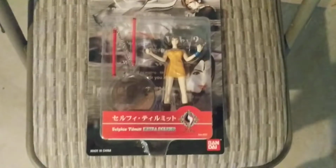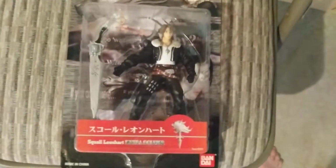We have our boy Cypher. I'm assuming the back's just the same. Yeah, I'm not going to show the back of these. These are the same. We have, who is this? This is Rinoa. So I have a large figure of her and this one. The large figure you can see in my last collections video. Here's Selphie. Yeah, I think I have all of these. Here's Zell. Still in the box. Oh, all of these are. Here's our boy Squall. Yay.